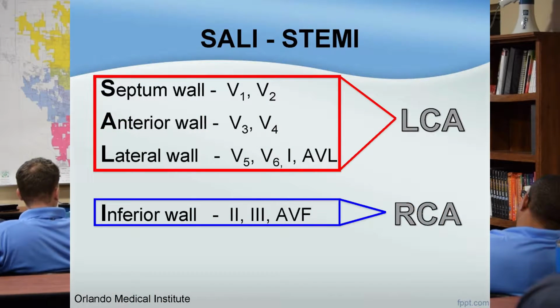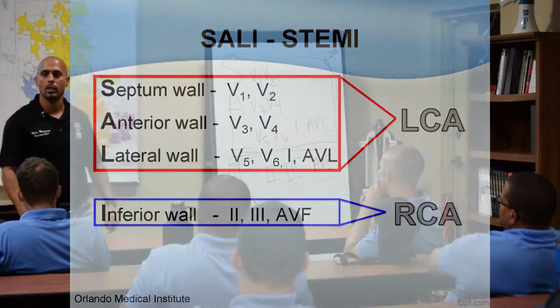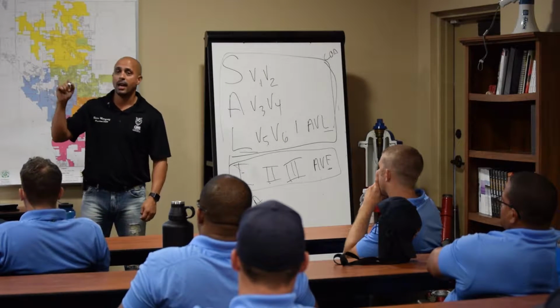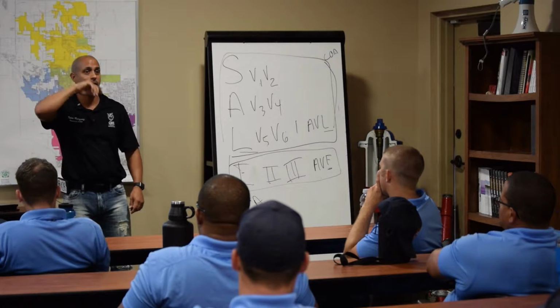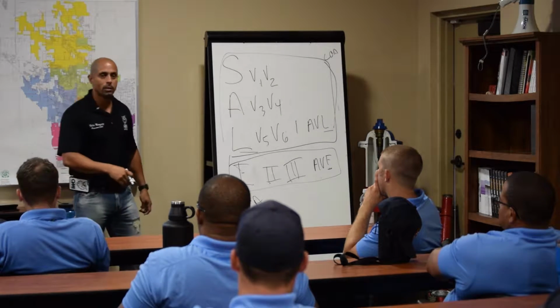So if I have elevation through V1 and V6, what kind of MI is that? V1 through V6. What do we call that? That's called an anterior lateral wall MI, aka widowmaker. Why? Because the blockage is in the upper artery, the left coronary artery. So he's blocking all blood flow to the left side. So whoever his spouse is will become a widow. That's why it's called a widowmaker.